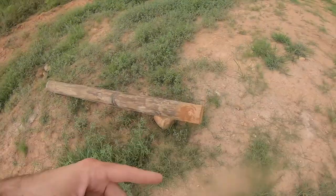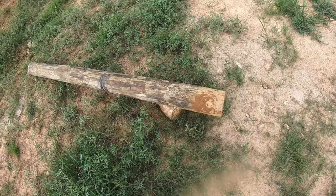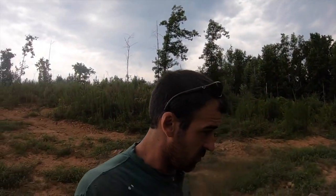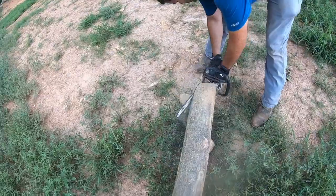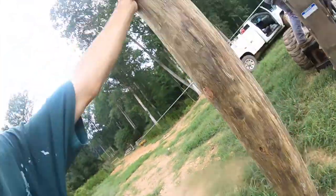So what we're going to do is take a chainsaw and make this post into a little bit more of a point, see if it'll drive in the ground better. A lot of times if you put just a little bit of a point on that flat end, it'll go down in there a lot better. It's just basically kind of bouncing around right now. We're gonna see if that'll help. So we've got the tip of it sharpened up. We're gonna try it again. Driving the wood post, take two.